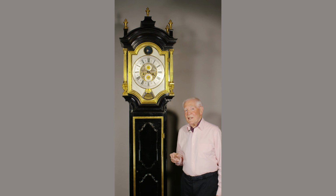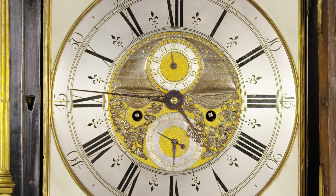You can see or hear it ticking away, and it's a duplex escapement, and that's a complicated way of saying that it goes a tick, pauses, then goes a tock, and moves forward 2 seconds. But on the second dial here, you can actually see it pause and then move forward. And the second dial then has to be engraved in 2-second intervals.